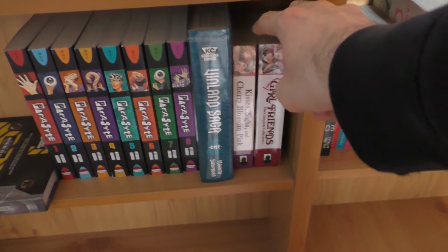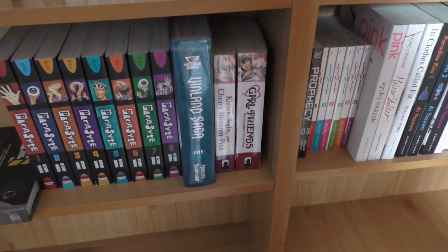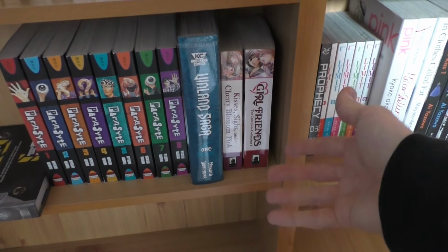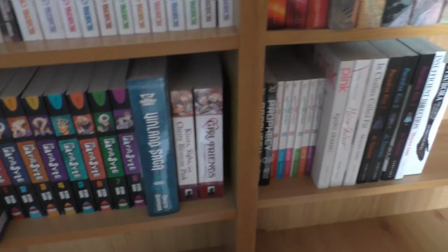After that, my 7 Seas stuff, which at the moment 7 Seas only consists of Yuri manga from Milk Morinaga, Kiss of Size and Cherry Blossom Pink, which is a pretty good manga, and Girlfriends, which is one of my favorite manga of all time.